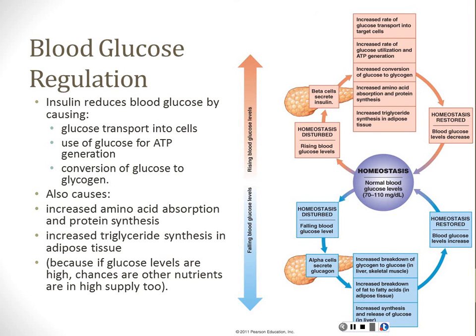So it's a building up time, so cells get to repair and maintain and replace parts that are worn out. And then the last one is insulin causes triglycerides to be synthesized in adipose tissue. In other words, insulin triggers the production of fat in fat cells. Again, it's because if glucose levels are high, causing insulin to be present, that means there's lots of nutrients, might as well store it up for a rainy day as adipose tissue, right?